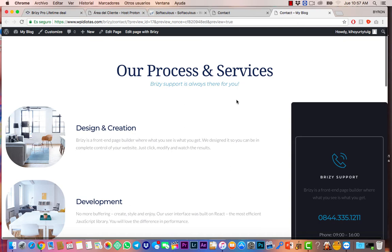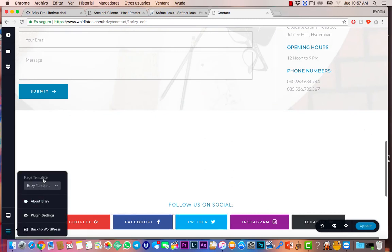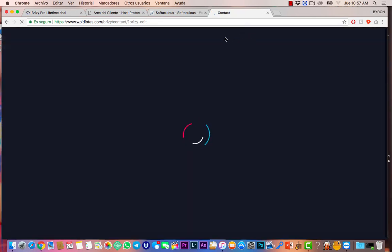It's like Canvas and Elementor, but you can always fix the problem. You have to go on the bottom where it says page templates. You can go to default, and then let's take a look again. Like I said, it's loading. It does by itself, and then it will change everything. It will take a couple seconds to save all the changes.